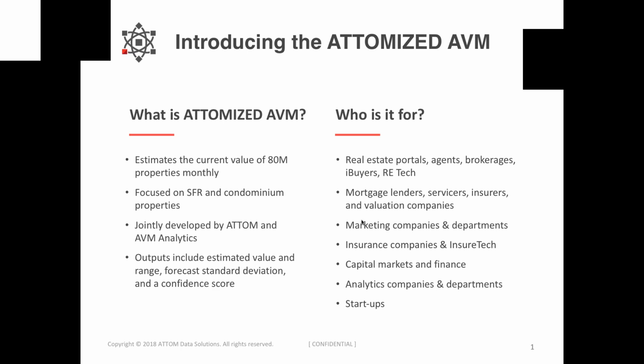really good about. The next point I'll make is that our AVM is focused on residential real estate, and in particular on single family and condominium properties. We chose to focus here mostly because our customers focus in this area of the real estate industry, but also because AVMs simply aren't as accurate on commercial, industrial, manufactured housing, other property types that have very specific dynamics that aren't as easy to model out and require very nuanced valuation approaches. We think AVMs in particular play well in single family and condo properties, and that's where we focused.